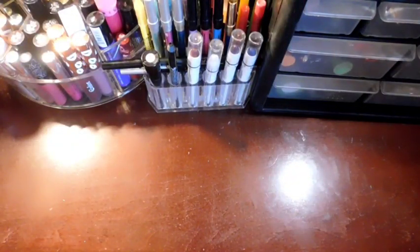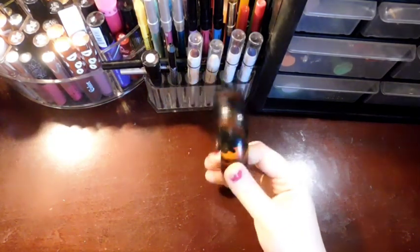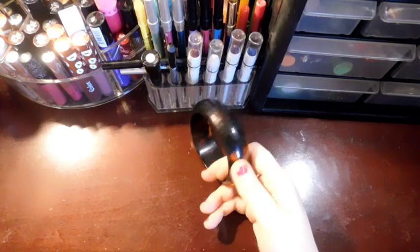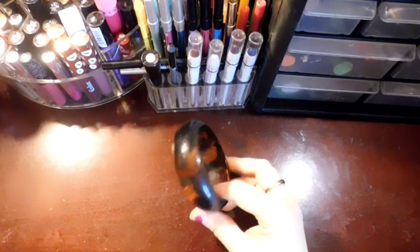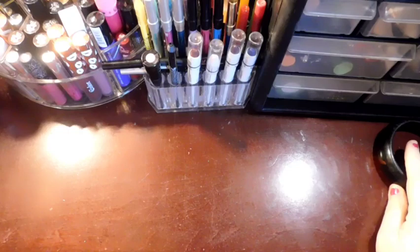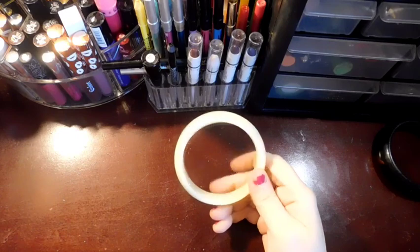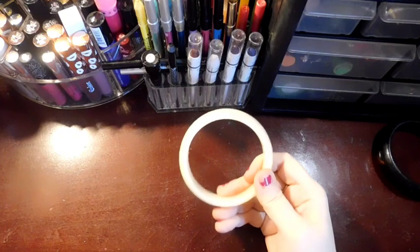So this is probably my biggest weakness, these bangle bracelets. This one is from a thrift store. It was $1. This could be from the 80s or the 90s. I'm not quite sure. I don't really know how to judge the age of these. But that's a nice tortoiseshell color. Just a cream one. This is actually an extra large one. It's nice to find these extra large ones, especially if I want to stack them, so I can put them up on my arm higher.